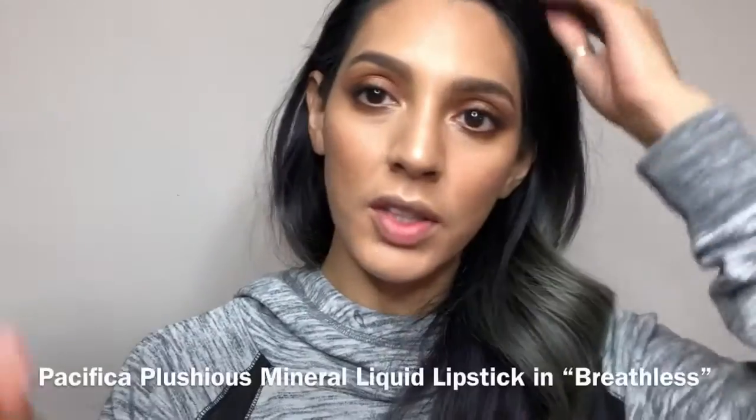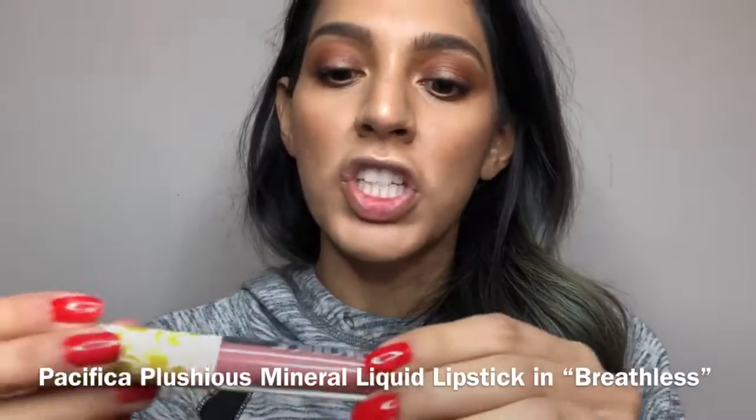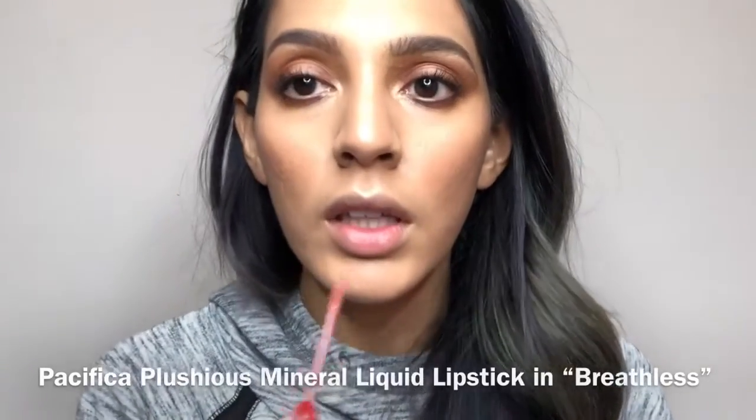Last but not least, I'm gonna add some lip color. I'm just gonna go for this Pacifica Plushes Liquid Mineral Lipstick. It's a very natural color.